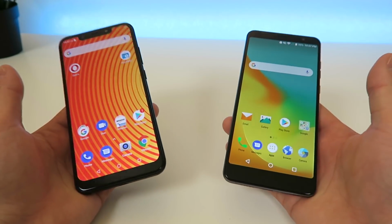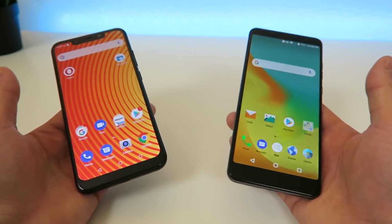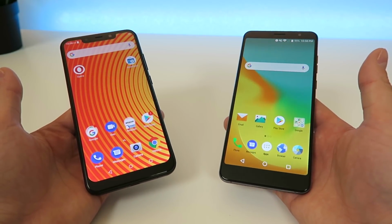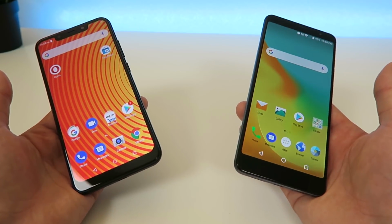So this concludes my comparison between the BLU Vivo XL4 and the ZTE Blade Max View. I'm really interested to hear what you think of these two devices and which one you would buy to use for yourself. So let me know down in the comment section below.